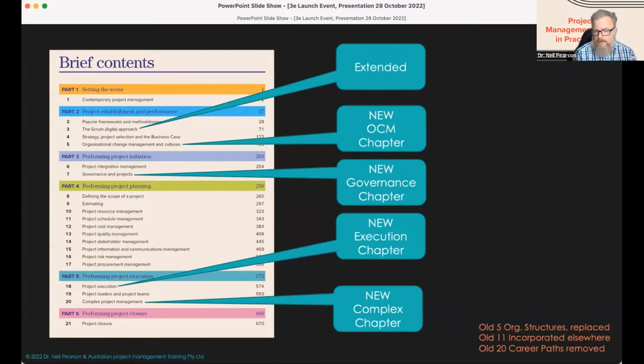What's gone is down the right hand side of the slide there. We got rid of organizational structures. I think that's a bit dated now. We tend to use that language quite openly anyway. The performance chapter, which was the old chapter 11, has been distributed across the book. Some of it appears as communications, some of it as general performance and measurement in other chapters like quality. The EVM has been dropped.